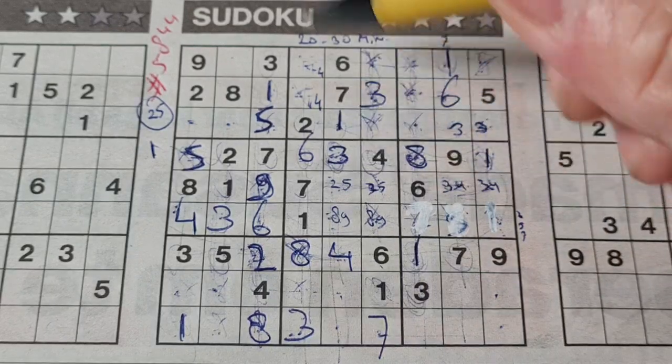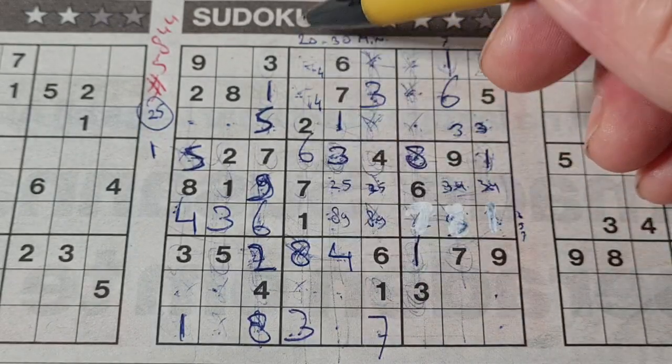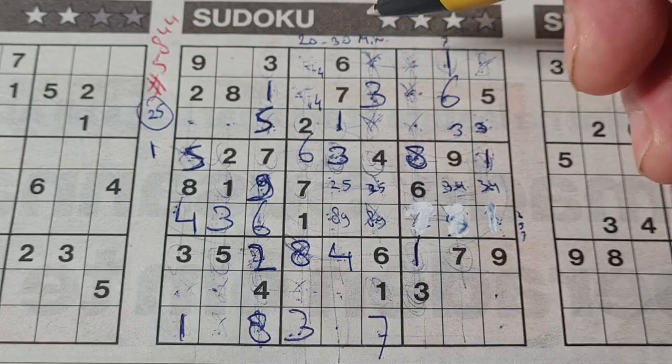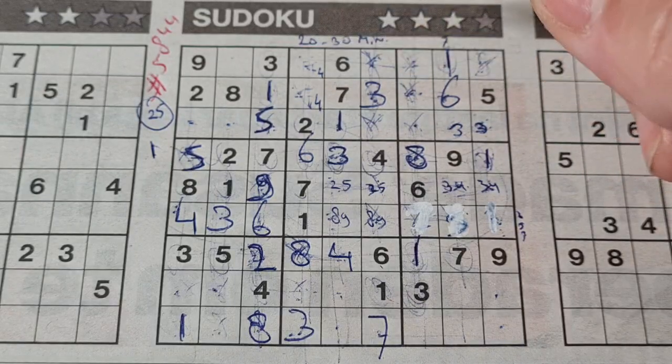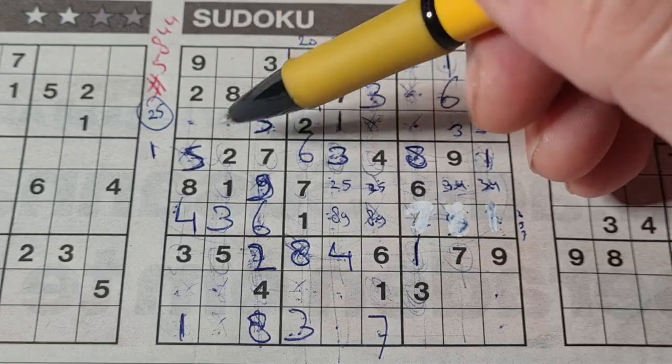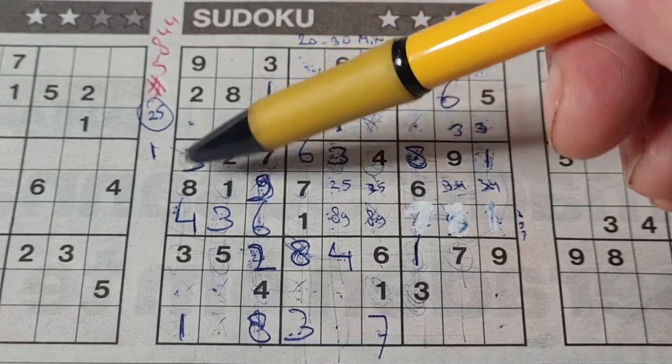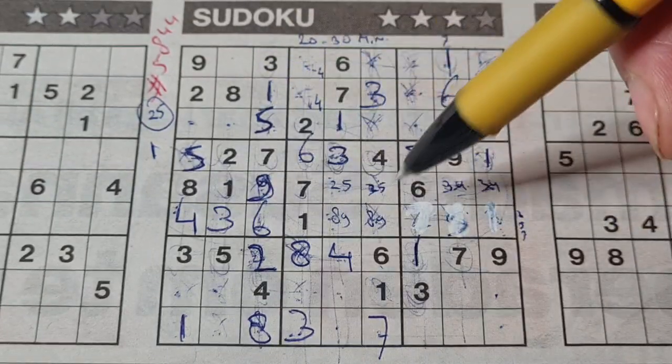Okay. 5, 4, 9, 5, 4, 9, 4, 4, 4. Okay. How about 6 and 7? Nope, cannot fill this yet.